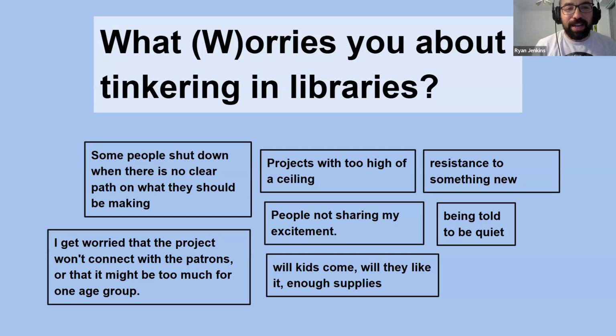So I think I like this one because it can contain both the very practical side, like having enough supplies for the amount of kids that come to the table. So very logistical, but then also thinking more about either the pedagogy or the expectations. So how to support people if they shut down when they don't have a clear idea of what they should be doing or making in the space. So I just wanted to open it up if people on this call had any comments or questions, things to add about either the things that are exciting about tinkering in libraries or things that are potentially worries you all have about tinkering in your settings.